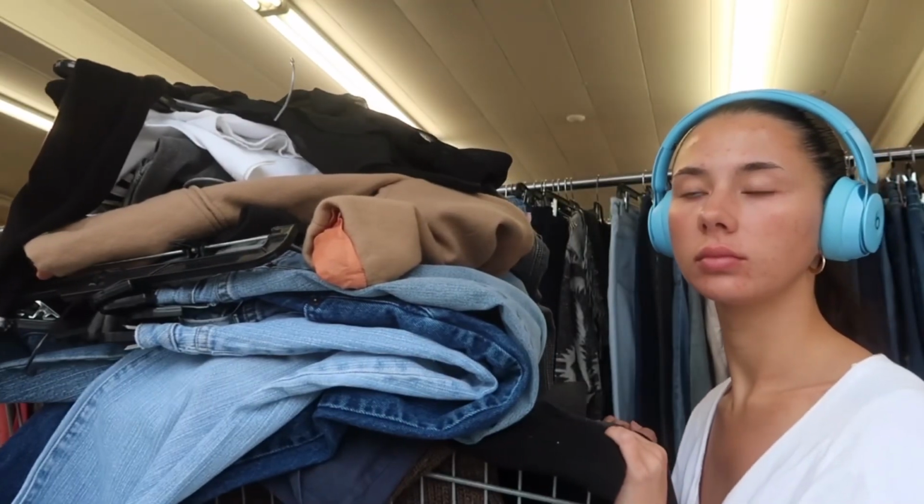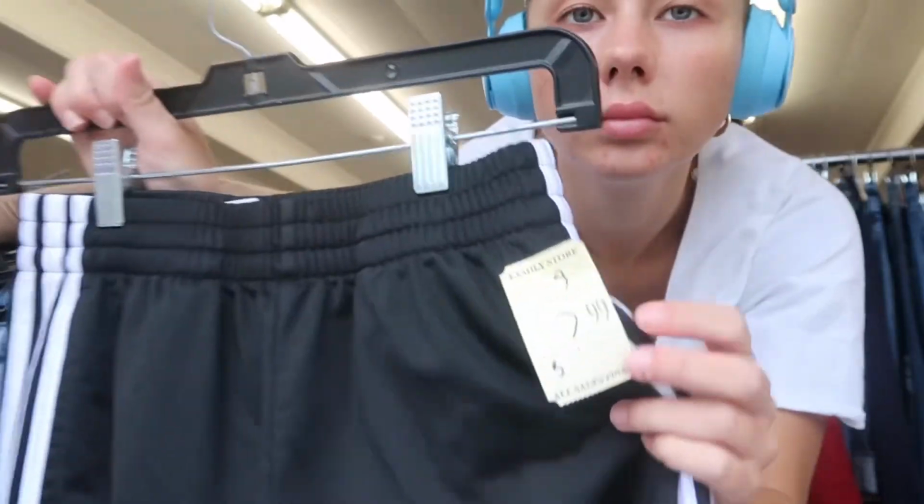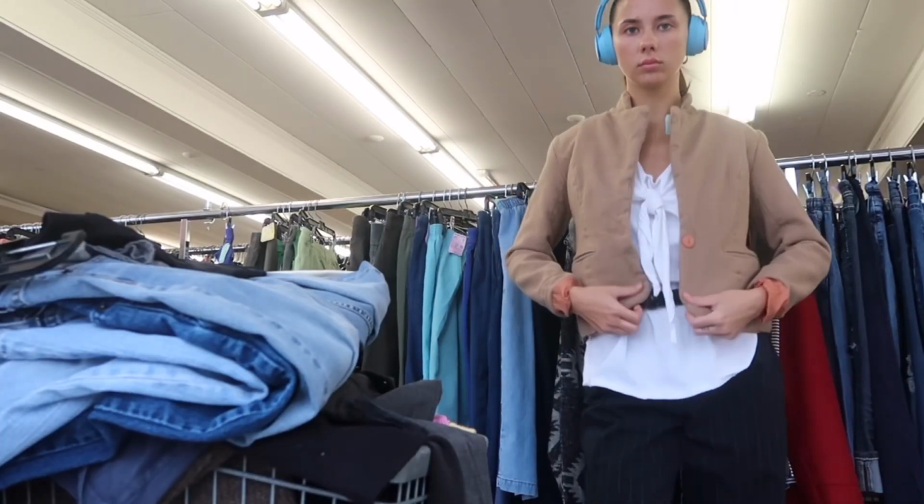By this time, I have found a lot. So it's time to go through my cart, pick through all the items, make sure everything is in good condition, and just put back what I actually don't want to buy.